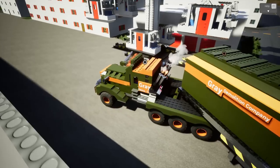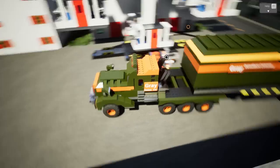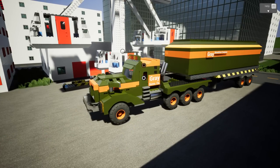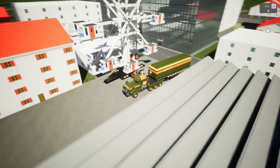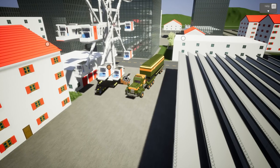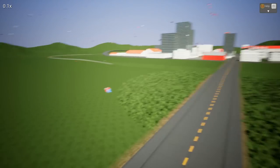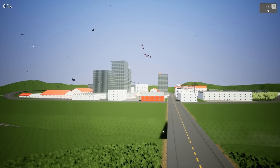All right, Wheel of Pepe. Forgot to pay your bills this month. That's fine. They hired Gray's Demolition Company to come in and clear up this. I can't even really call it an eyesore. It's a friggin' beautiful Ferris wheel. But it's gonna get blown up regardless. Okay, so supposedly, action group number one is left mouse button. So if we click, okay. All right. Yep.